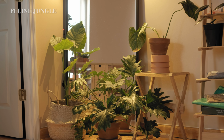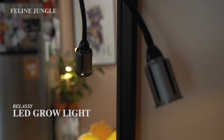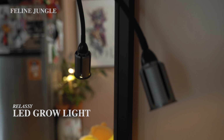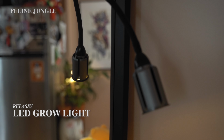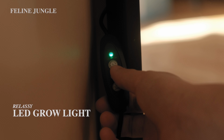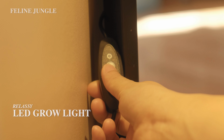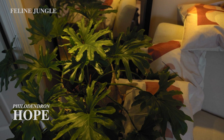They actually look like spotlights for my mirror rather than grow lights. I'll link these lights in my Amazon shop, but I believe they're around $20. What I love about them is that you can adjust the light intensity and also put them on timers. So here I have my Philodendron Hope, which really loves the grow light.